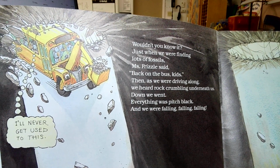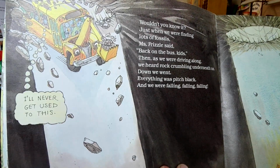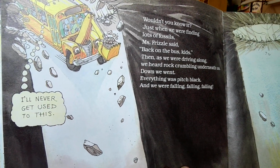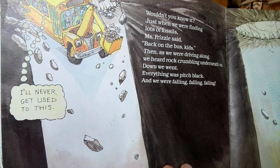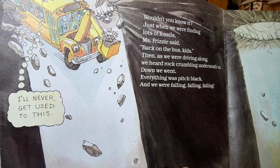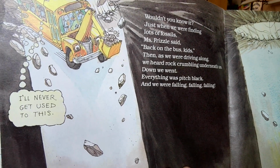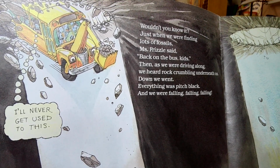I'll never get used to this. Wouldn't you know it? Just when we were finding lots of fossils, Miss Frizzle said, "Back on the bus, kids!" Then, as we were driving along, we heard rock crumbling underneath us. Down we went. Everything was pitch black, and we were falling, falling, falling.